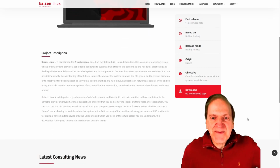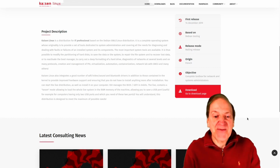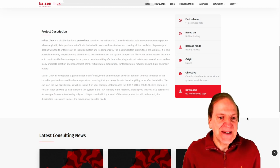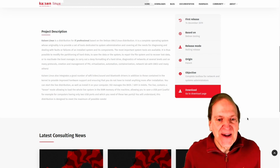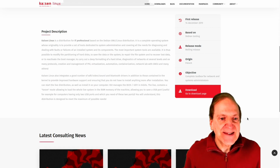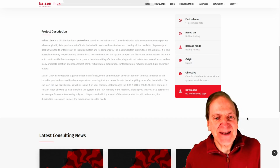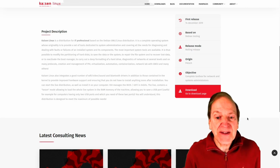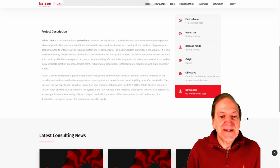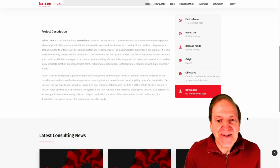So here at the website, other than saying that it's based on Debian testing and so forth, it's of French origin, and also in the project description we got that Kaisen Linux is a distro for the IT professional based on the Debian GNU Linux distro. It's a complete operating system whose originality is to provide a set of tools dedicated to system administration and covering all the needs for diagnosing and dealing with the faults or failures of an installed system and its components. That's really cool. The most important system tools are available.